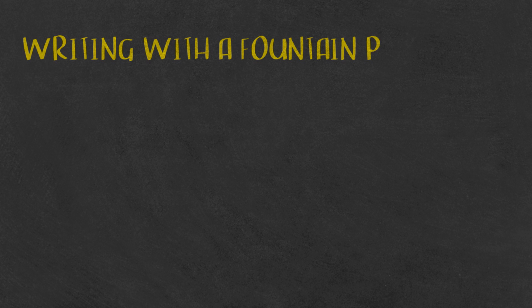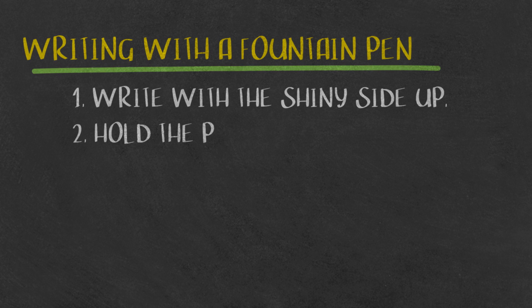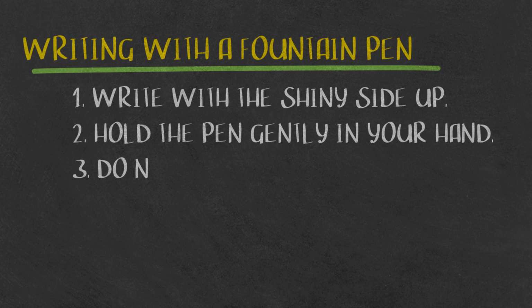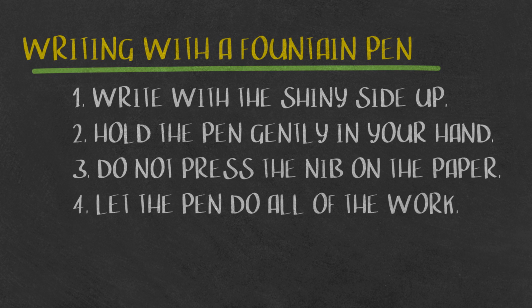When writing with this fountain pen, kapatid, you need to write with the shiny side up. Hold your pen gently in your hand like you would with a brush. Do not squeeze the pen. Do not press the pen on the paper. Just let the pen do all of the work.